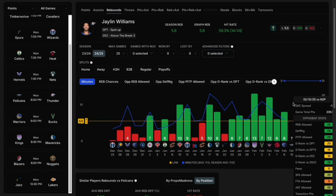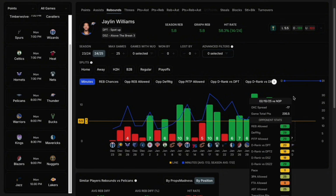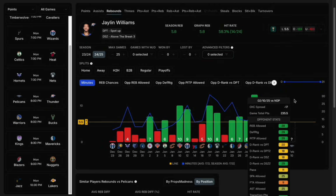A few reasons why I love that. I don't know why I sound like GloRilla when I said that, but we can look right here and see the ranking for tonight. As we can see, they are ranked 28th in rebounds allowed. That is extremely solid for us.